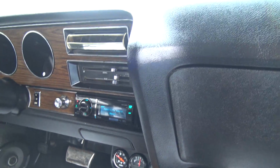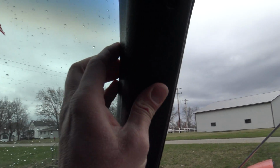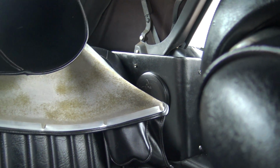Yeah. Very, very nice. The visors are in excellent shape. The inside of the top's really nice. Our pillars are nice. Boot too. I don't know if you noticed that right away. And that boot fits great. Looks like new. Okay. It has rear speakers in the back kick panels.